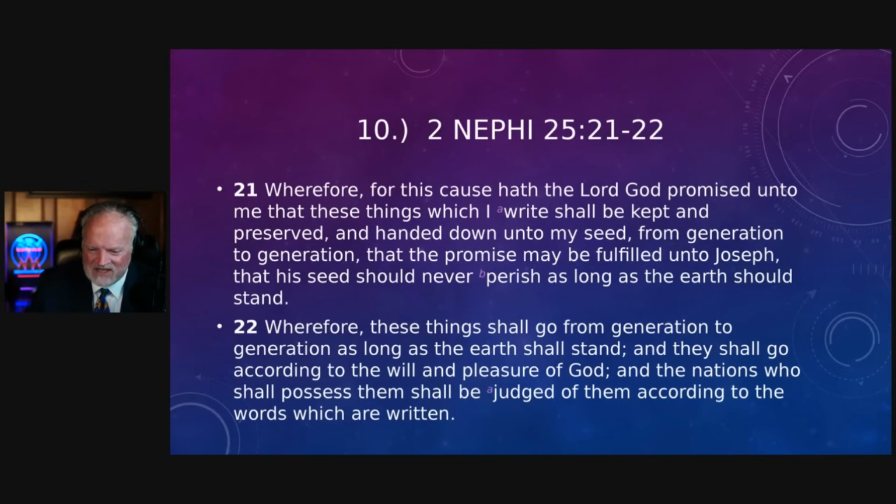Wherefore, for this cause, hath the Lord God promised unto me that these things which I write shall be kept and preserved and handed down unto my seed from generation to generation, that the promise may be fulfilled unto Joseph, that his seed should never perish as long as the earth should stand. By the way, let me just mention this parenthetically. That's not what happens in the Book of Mormon.